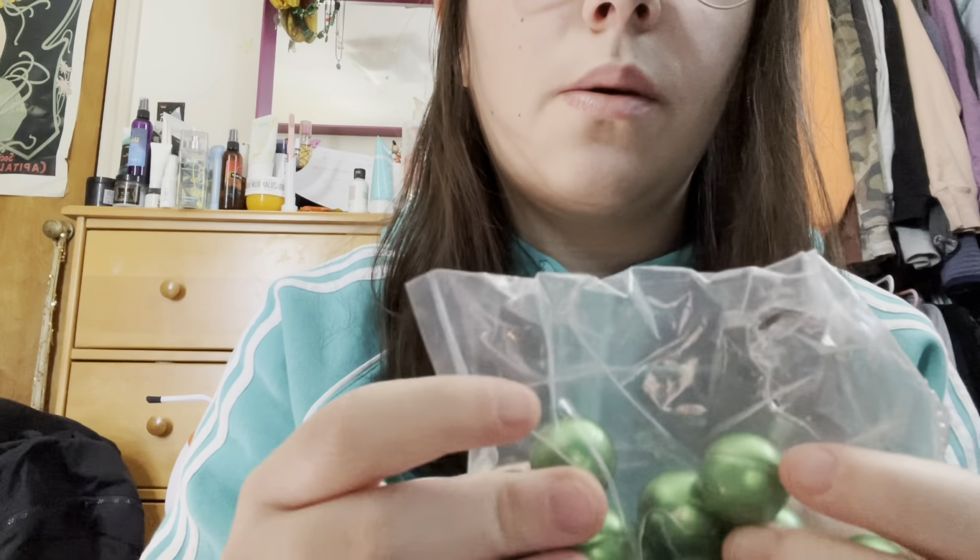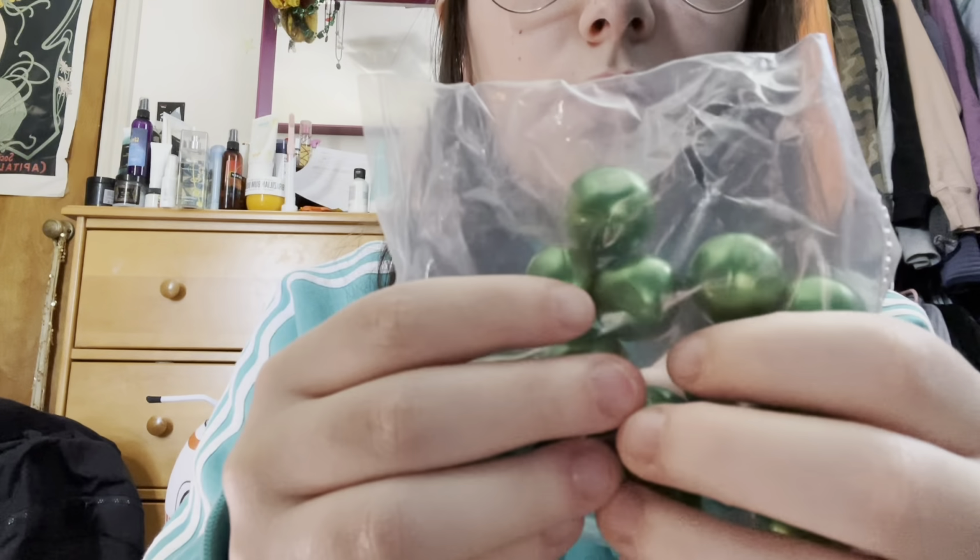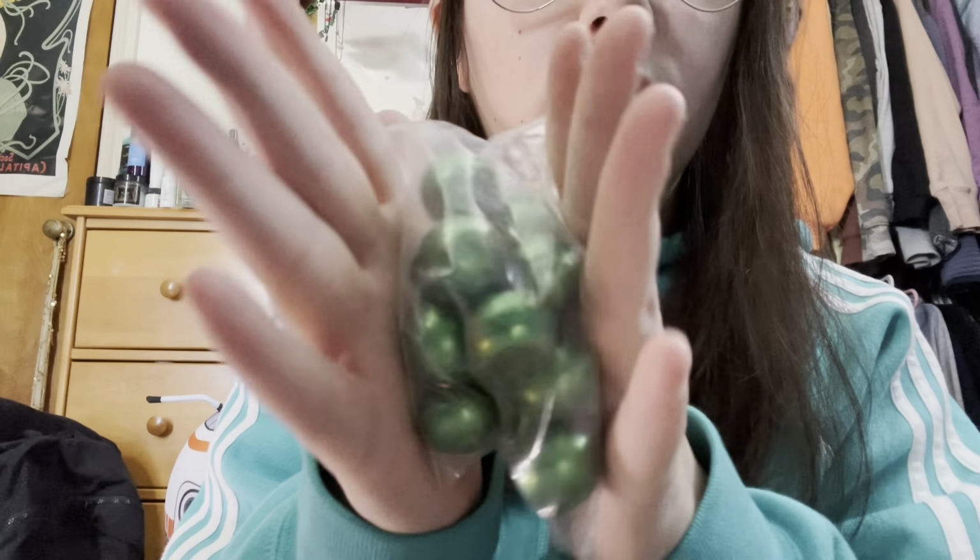And then these are bath oil pearls. So you just toss them in the tub and they release bath oil, which makes your skin really soft, but also makes the tub really slippery. I don't think that these are really used very often.